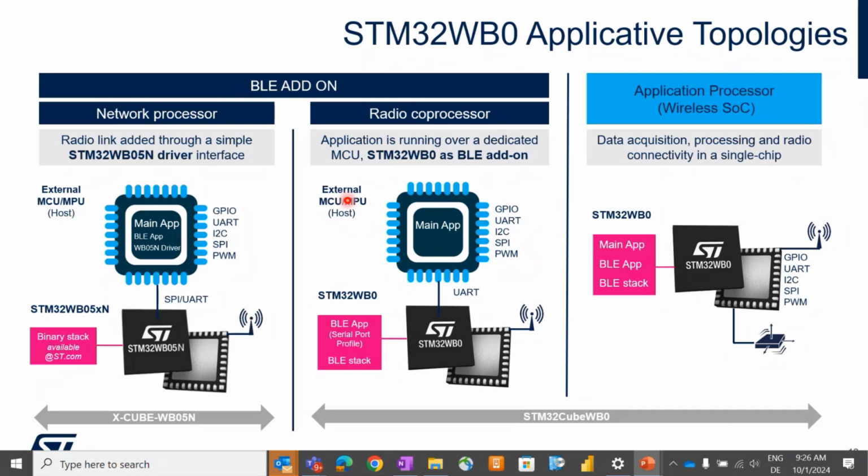Now, in between, this is the radio coprocessor approach. You can use any of the WB0 series. You will have the BLE apps, your profile on the BLE stack that is running on this radio coprocessor, and you keep your host with your main applications. So these are the three different topologies that we are offering for the WB0, and you will see the whole ecosystem that is attached. Today, we will do hands-on with different examples to show you the capabilities and the products to address these topologies.